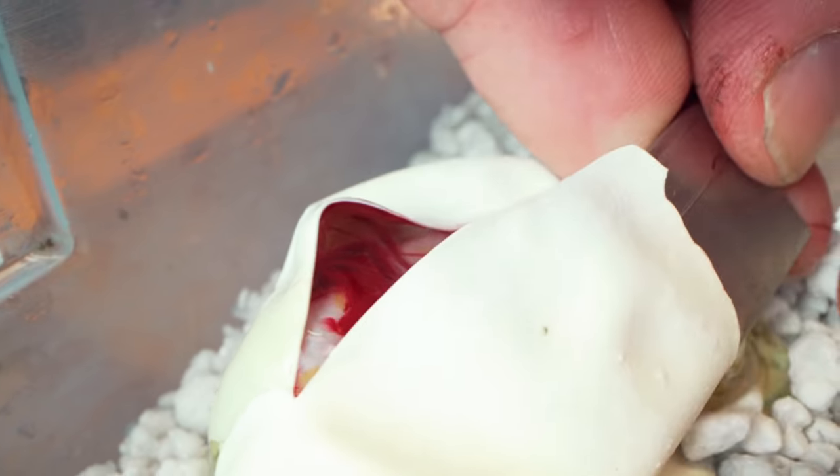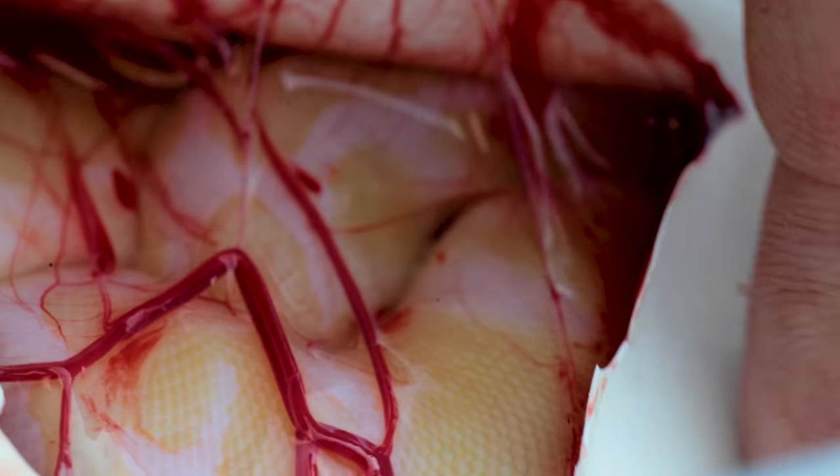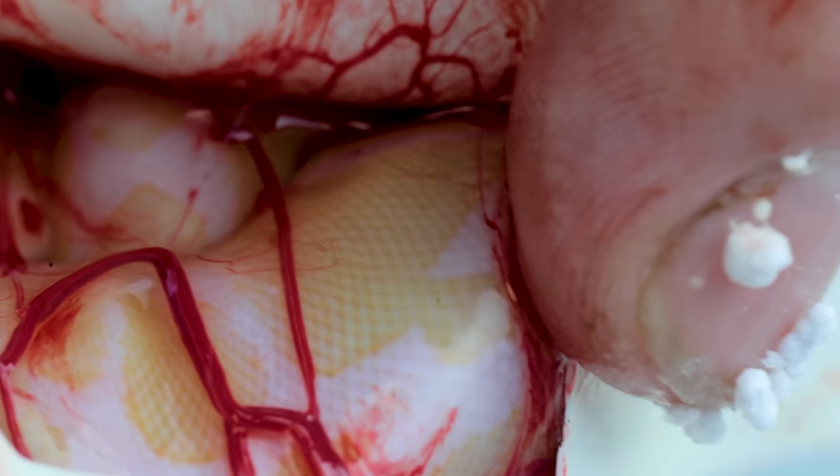One last egg. Let's make it a banger. There we go. All right. Looks good. Looks like an albino for sure. Do we have an albino Enchi? Let's see. I would say yes. I'm pretty sure that's an albino Enchi het clown. Hard to say until it climbs out.